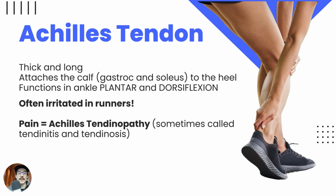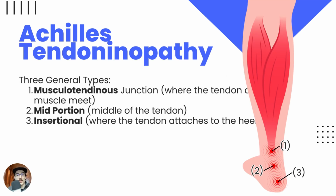It's an often irritated area in runners. There's a lot of terms that people like to use: Achilles tendonitis, Achilles tendinosis. The number one term is Achilles tendinopathy, and that basically encompasses any sort of Achilles tendon related pain, and that's how we're going to define it. It's very often irritated in long distance runners, especially in the spring when we start to introduce some hills. There are three different areas where the tendon can be irritated. There's the musculotendinous junction, which is basically where the muscle and the tendon meet. There's the mid portion, or middle of the tendon, and then there's insertional Achilles pain.